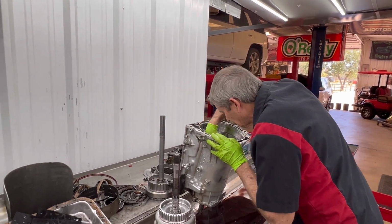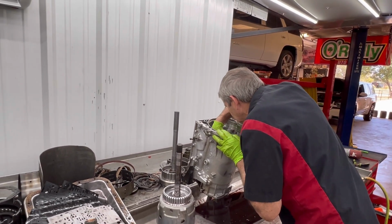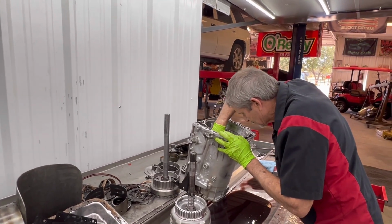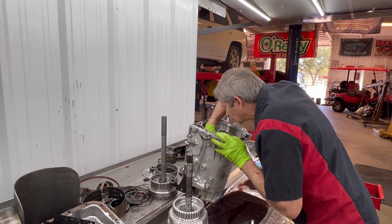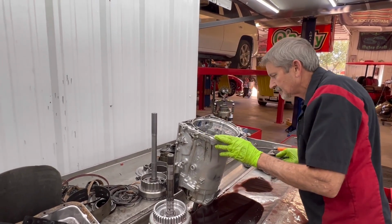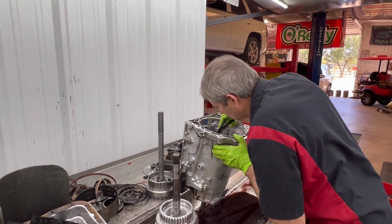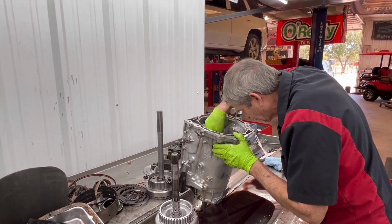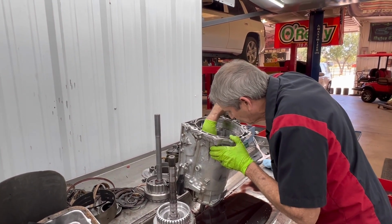If I can get this out of here, it's purple. That snap ring don't look good. Nothing's easy when they've been in hot and melted. Come on, get out of there. Where'd you go? I see the opening, but I can't get in the groove.